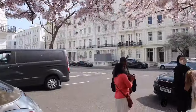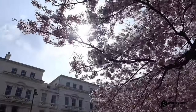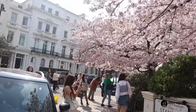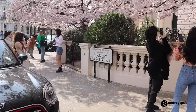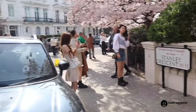Time to stop at Stanley Crescent because obviously we know when it's spring. Here is the place people love to be in. So this is it here, and that's the whole world literally taking pictures here. It's crazy, but it's really beautiful. Every time it's spring, the wisteria doesn't bloom here. It's just the bengalias, and everyone just really loves them. So that's the crowd.